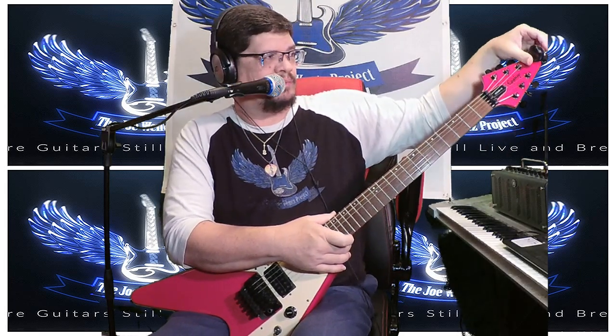I remember when I did put this tremolo unit on, I put new strings on it, and I haven't played it since. It's been a long time since I played it. It's been in the case for quite some time.